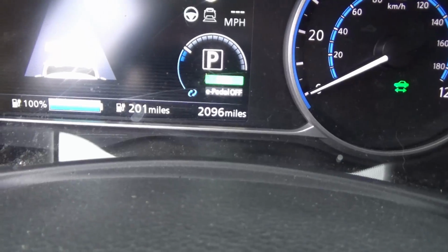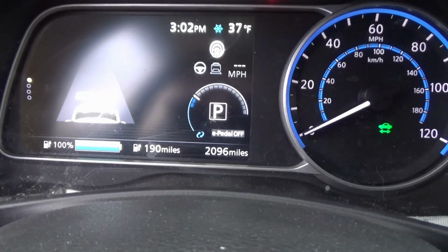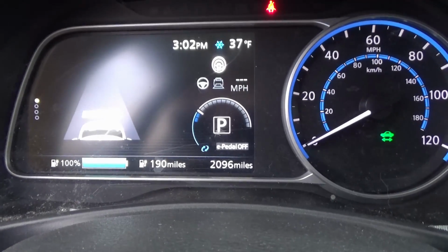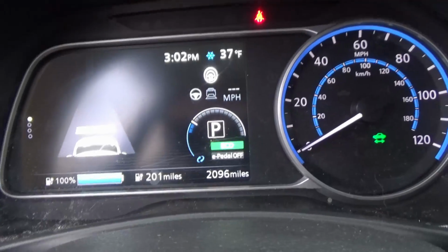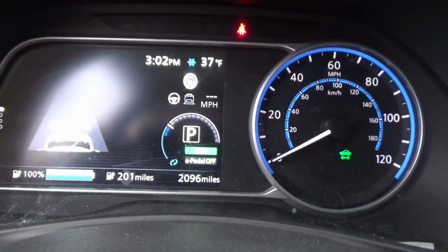Now the range is 201 miles on a full charge in eco mode, and if I turn eco mode off, so eco mode is on. Now I lose about 10 miles. Now 200 miles, when you think about it, is a pretty nice range. I think the only cars that get anywhere more than that is obviously the Tesla, which I don't make that kind of money yet. I hope to one day. 200 miles is a neat range that I can make it easily there and back.